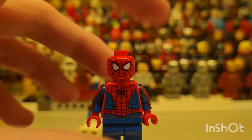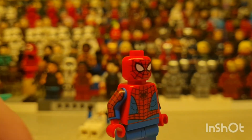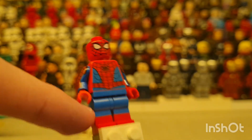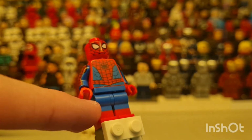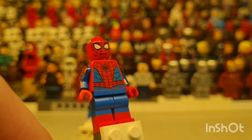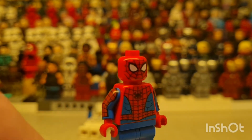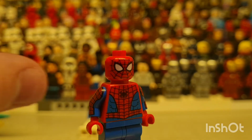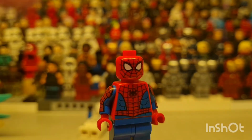And in number 8, we have the new Spider-Man from 2021. Now, I love this. It's pretty much the most comic accurate Spider-Man we got to date. I got the one in the Ghost Rider set. It doesn't come with double molded legs, but the one in the Doc Ock set does, and apparently the new Daily Bugle set will come with double molded legs. I hope it does. That possibly is the most logical thing. If it doesn't, that's a bit odd. So I would expect it to.